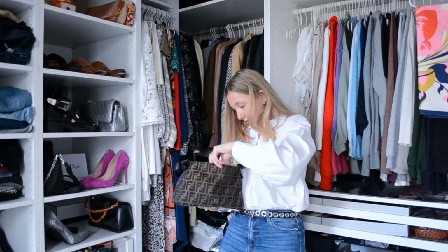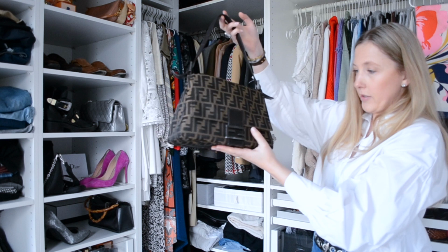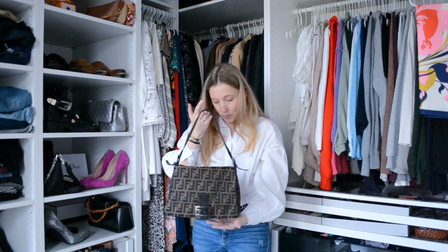So yeah, this is my third bag. I really, really love it. Still super happy with it, but the only thing is, I don't know if you can see, this neat little buckle I want to get replaced because it's really worn and I'm not sure if I can do that. So yeah, I like this one as well.